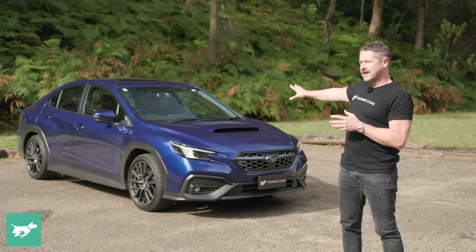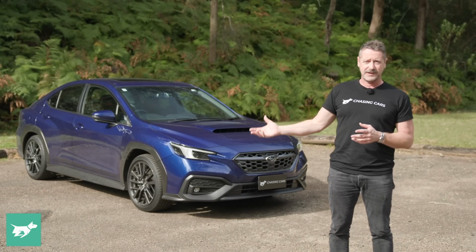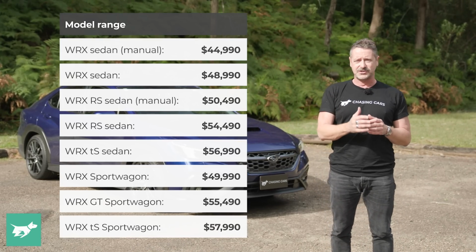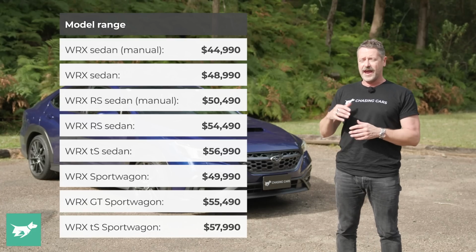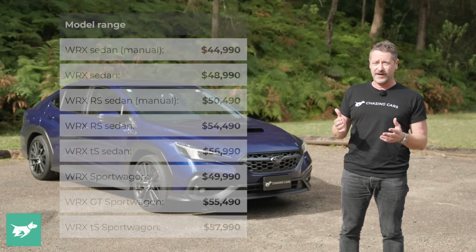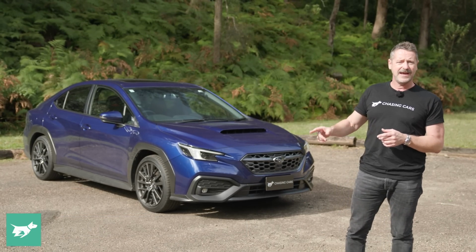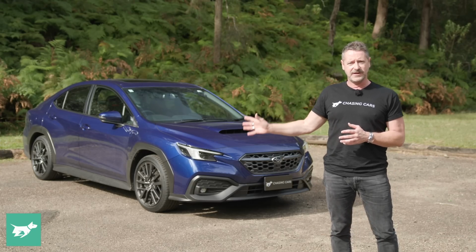Anyway, this car here is the mid-spec model. It's the RS. It's available in a 6-speed manual like the base WRX that's just called WRX, and a CVT Subaru Performance Transmission version, which is $4,000 more for both of those models. The model above this is called the TS. It has adaptive dampers. It's CVT only.